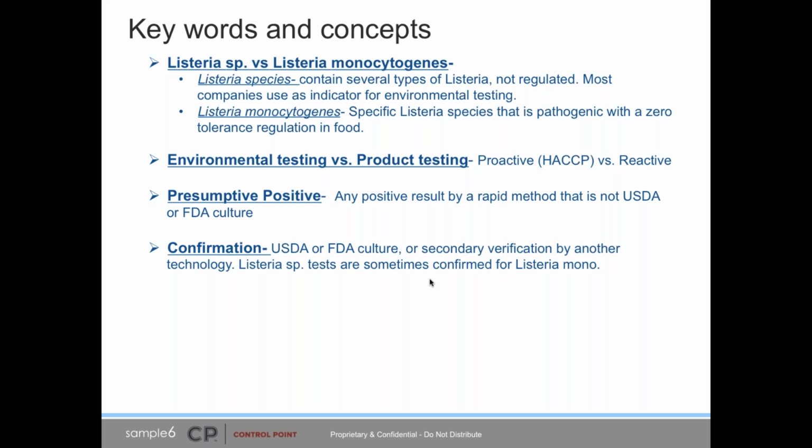Confirmation, and that's when you actually will grow that presumptive positive and you're able to see Listeria growing on a plate. So those would be considered confirmation results. Again, the gold standard, the USDA has a protocol to culturally confirm products, samples, and FDA has a slightly different protocol for Listeria with a few nuances in there. Not surprised that those two maybe don't have a standard, but they're both good protocols for culturing Listeria.